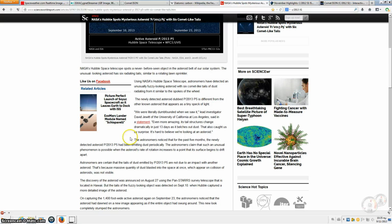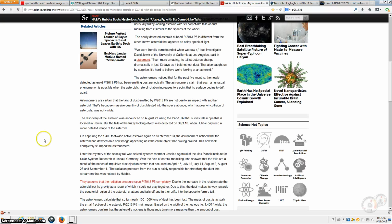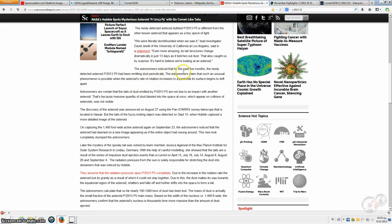That also caught us by surprise. It's hard to believe we're looking at an asteroid." Really? Why? The astronomers noticed that for the past 5 months, the newly detected asteroid P2013 P5 had been emitting dust periodically. The astronomers claim that such an unusual phenomenon is possible when the asteroid's rate of rotation increases to a point that its surface begins to drift apart.